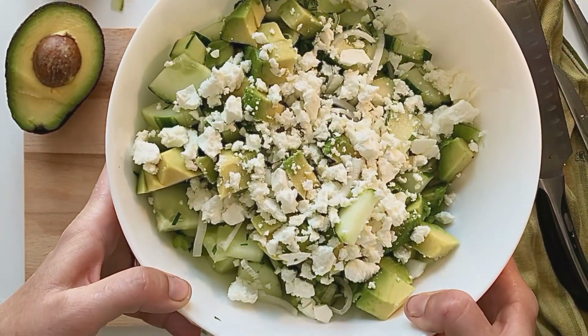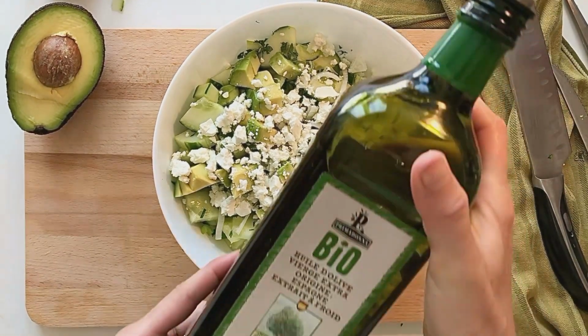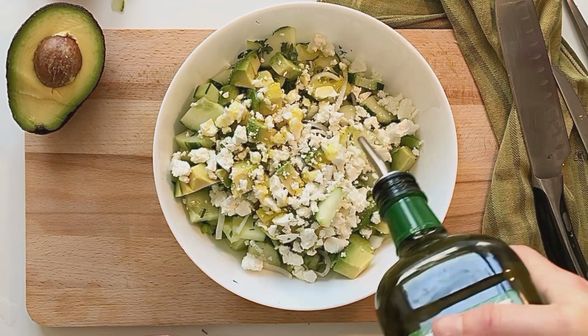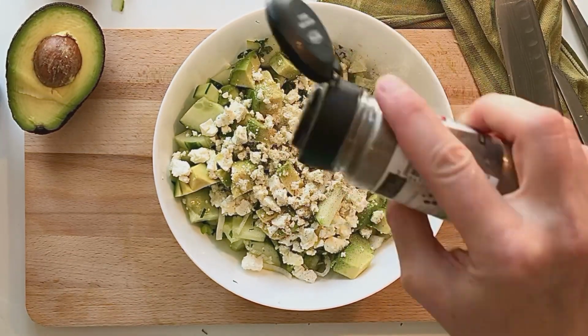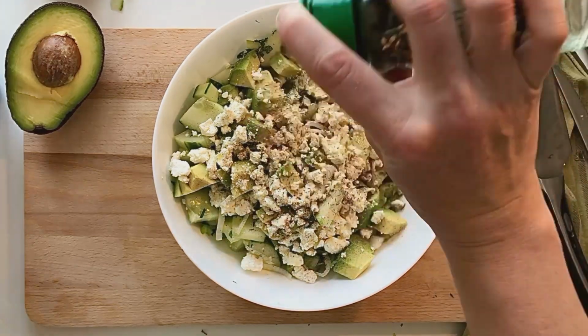Alright, here's what we got so far. Cukes, onions, and feta. Time for the seasonings. A good olive oil brings all the taste together. Be generous in the amount you put on the salad. Next, apple cider vinegar, pepper, salt according to taste, and some dill.